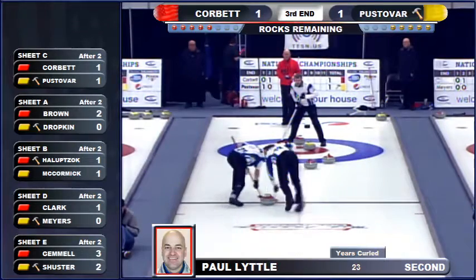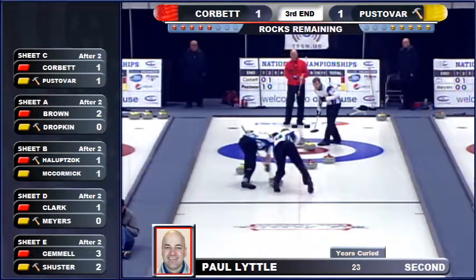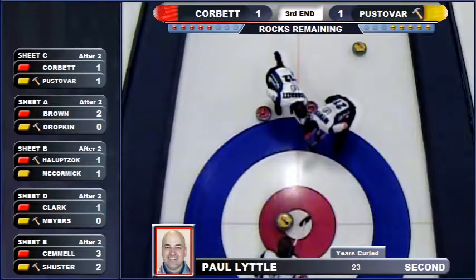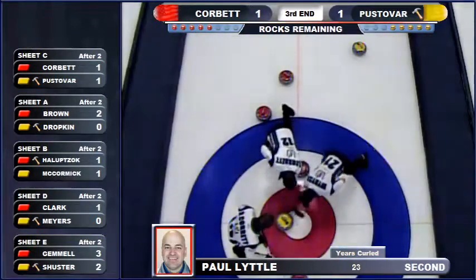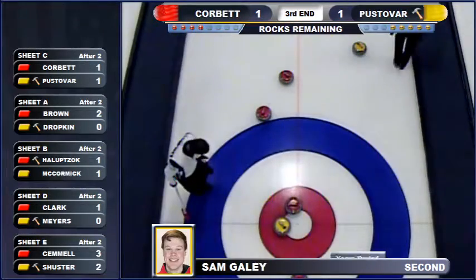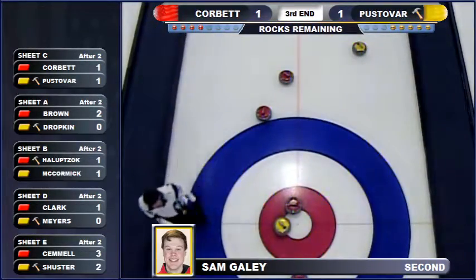Yep, hard, lock her on. Hard! Hard, right here. All the way here. Yep. Never stop. Good sweep. Nicely done by Paul. It's a great shot by Paul Little.